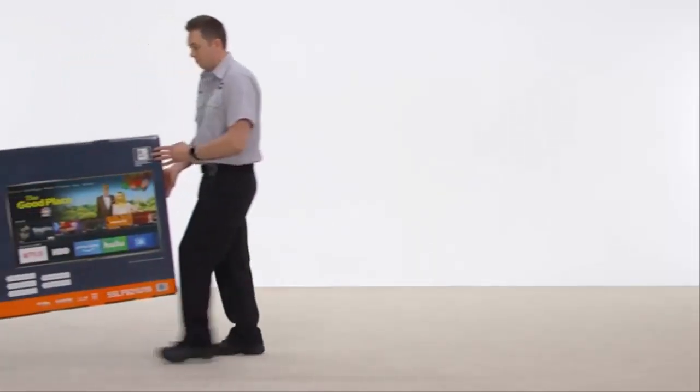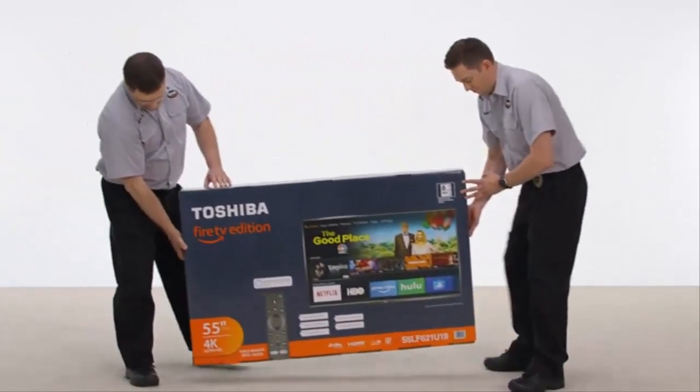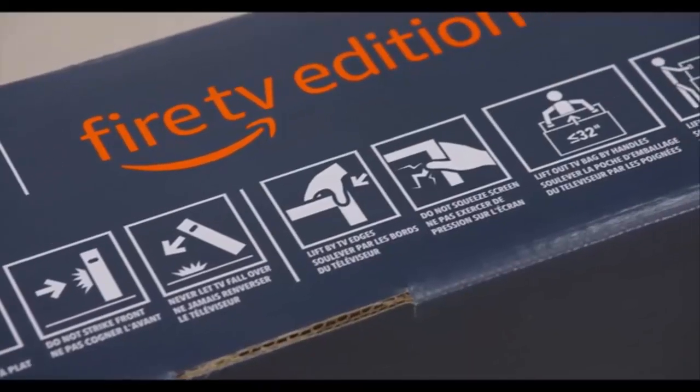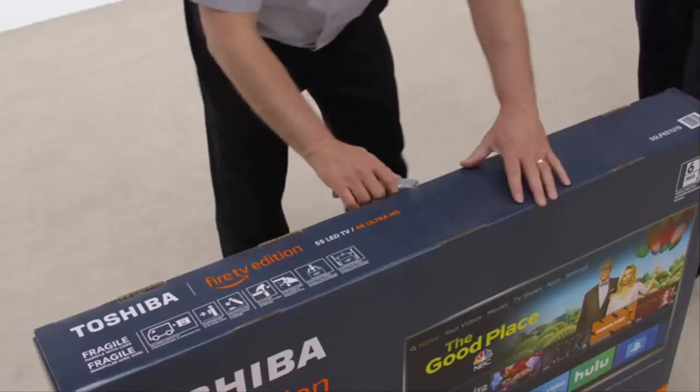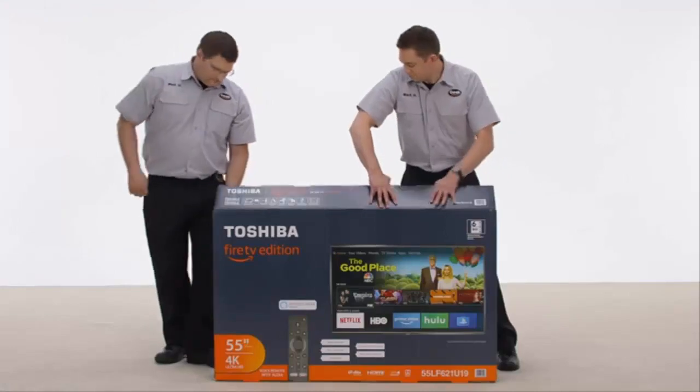Toshiba 4K UHD Smart TV is a new generation of television featuring the Fire TV experience built in and including a voice remote with Alexa. With true-to-life 4K Ultra HD picture quality and access to all the movies and TV shows you love, Toshiba delivers a superior TV experience that gets smarter every day.